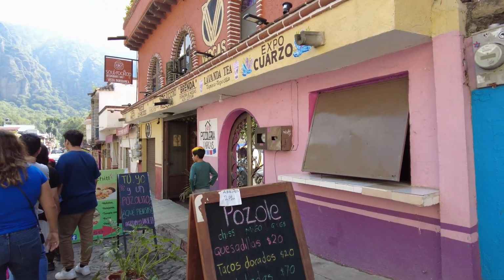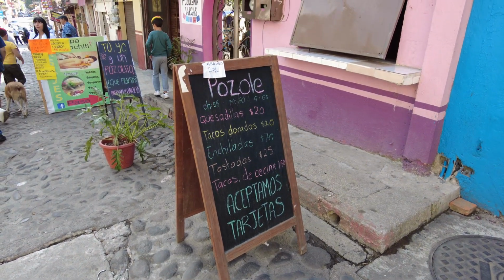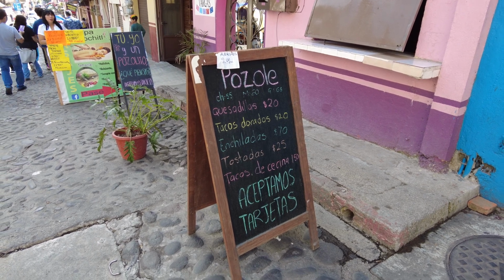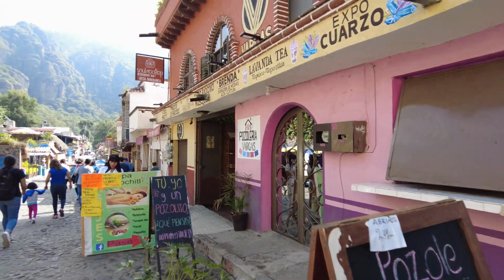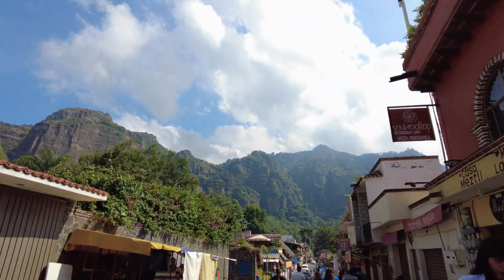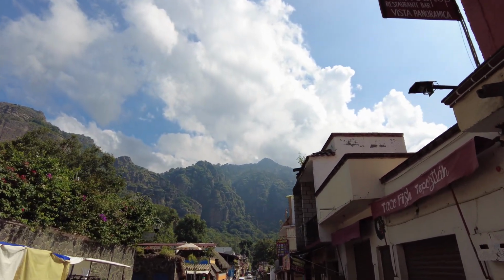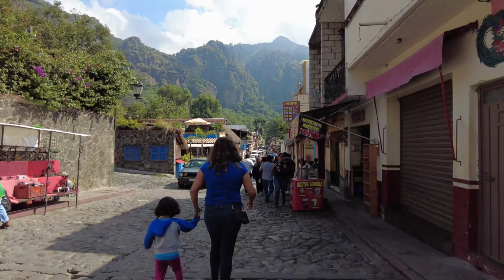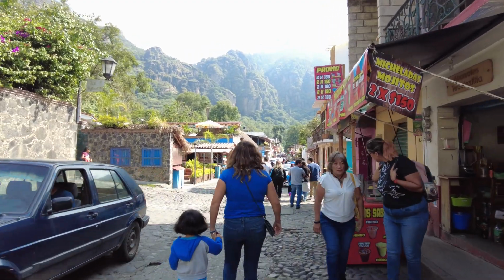So they sell pozoles, which is like a corn soup. They sell quesadillas, tacos dorados, enchiladas, tostadas, tacos de cecina. The tacos de cecina is a very popular meat dish in a town very close from here, which is Yecapixtla, also in the state of Morelos. They're known in Mexico for the cecina, which is beef.